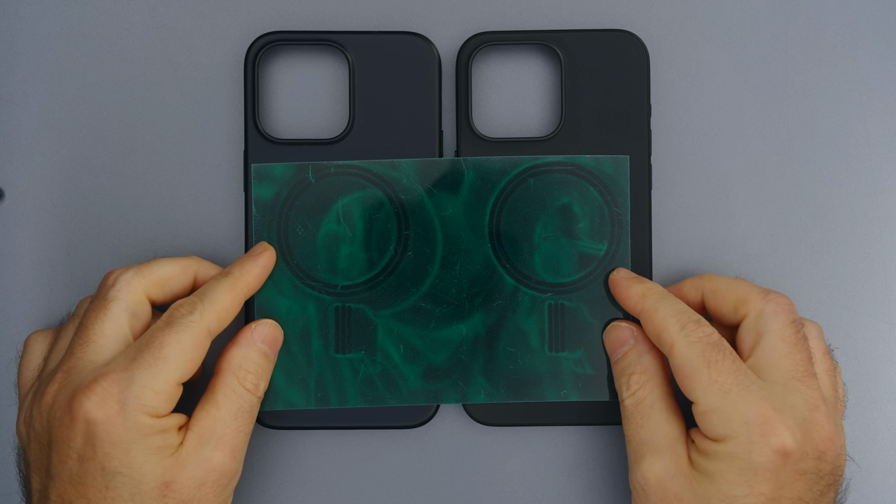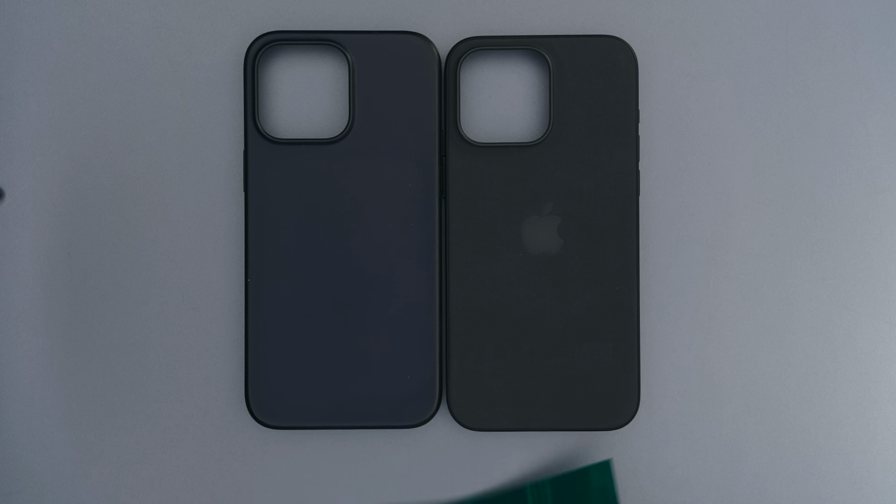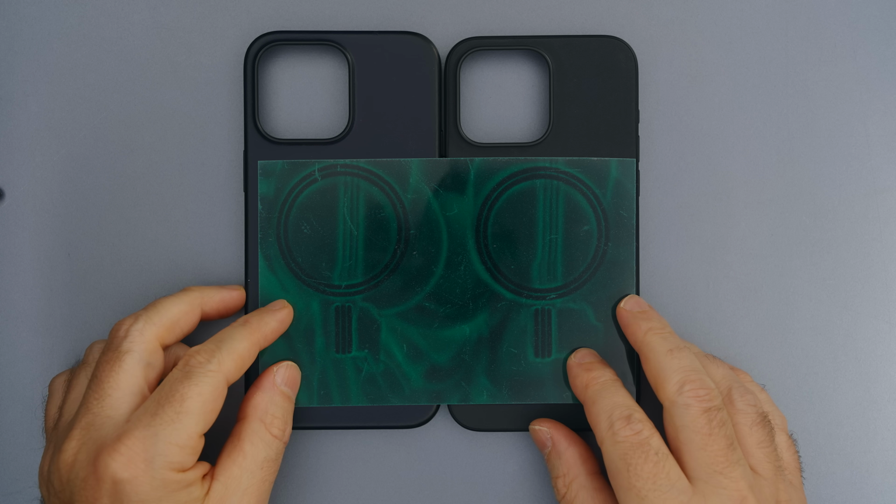When it comes to the cutouts for the charging, microphone and the speaker, they're a little wider compared to the previous case. And when it comes to weight, the new case is 29 grams and the old case is 30 grams. So this one is 1 gram lighter. When it comes to magnets, as far as I can see, they have the same MagSafe magnets and they have the same strength.